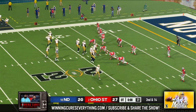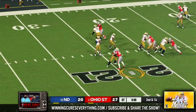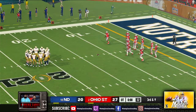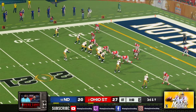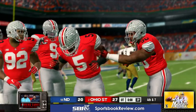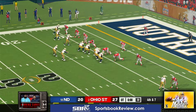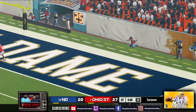Second down and 14. Ball on the 17. Quick throw out to the receiver. They'll bring him down right around the 12-yard line. They just took what the defense gave them on that play. Yeah, you're right. That was a good job of getting that pass completed for positive yardage. They'll line up with five wide receivers. He's tackled around the 10-yard line. So they'll get one last stab at tying this up. Fires incomplete.